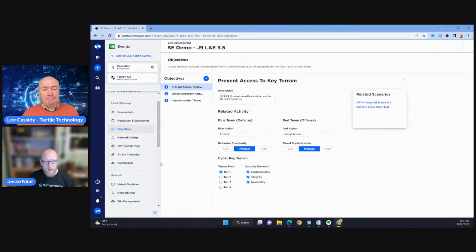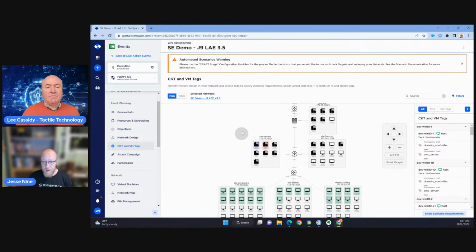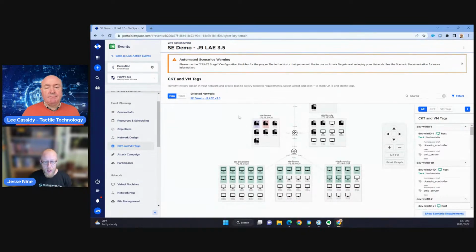It gives you a way of talking about the critical infrastructure in an environment. And most likely, in tier one infrastructure there's going to be more than just the DC in an actual environment, but this is just for play. This is my demo environment.